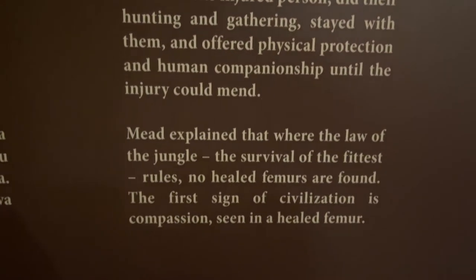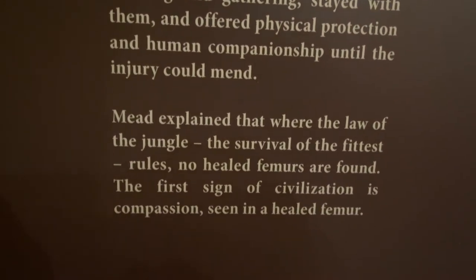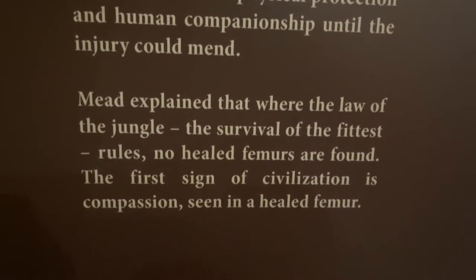Wow, that's really amazing, huh? Mead explained that in the laws of the jungle, survival of the fittest rules. No healed femurs are found. The first sign of civilization is the compassion seen in a healed femur.